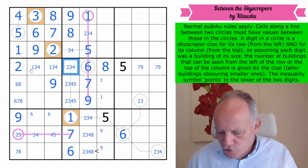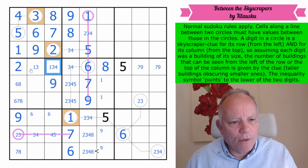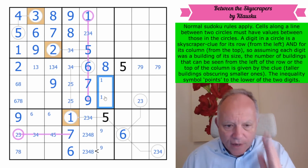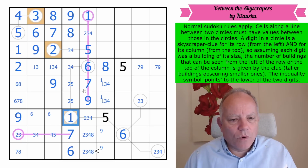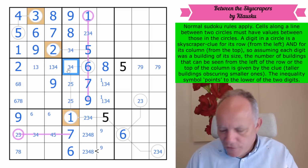Sorry, let me just try and get the pencil marks right. That can't be 4. Maybe I can't do more than that, but I've got a 3, 4 pair here now. So now I've got a 2, 5 pair. These are from 1, 3, 4. That 1 is done. This 6 is not done yet, but it's nearly done. As long as 3... Oh, that can't be a 3 because 3 has to come before 4.